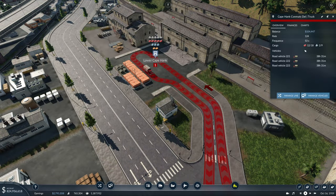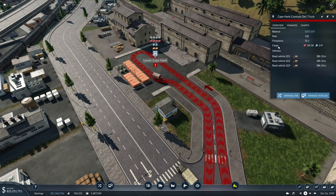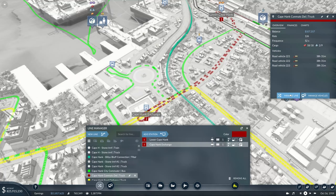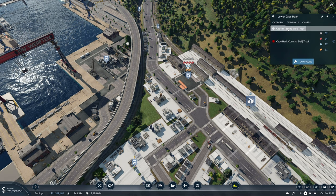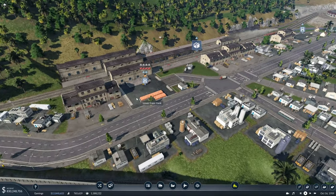So that's you. You're taking the stone. Where are you taking that to, by the way? Taking it down to here. I don't want you to take it down there. So we're going to manage that line too. You don't need to be taking stone down there. So at Lower Cape Hang, don't even touch stone, please. And then here, these guys, manage the line. We only want you taking stone. Okay? Only take stone. So hopefully that starts to adjust things around.